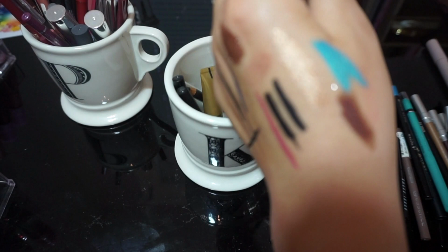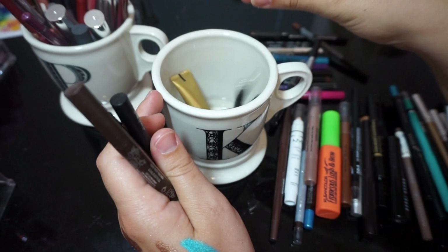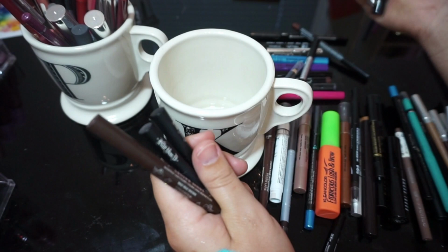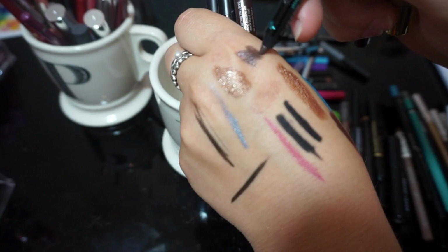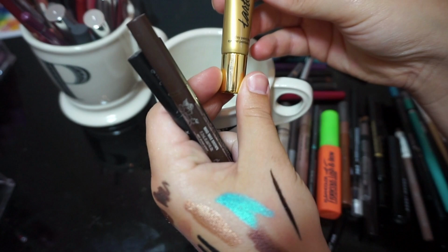This Marc Jacobs one I'll get rid of. This Too Faced one I'll keep. Lord and Barry I'll get rid of. Then I've got some little ones in here, and a hair. This Makeup Forever one I'll keep. This one from Makeup Forever I'll get rid of. This Sephora one, I think I'll keep that. That's a pretty unique shade. This Stila one I'll keep. This Tarte clay paint liner I'm going to keep.